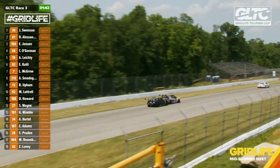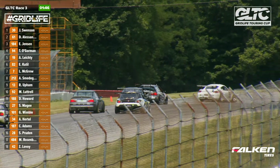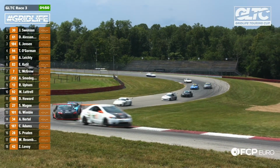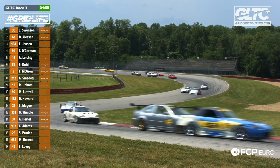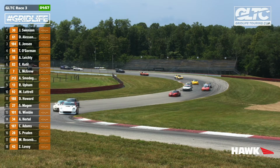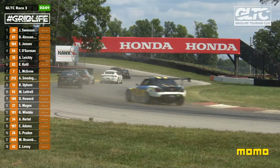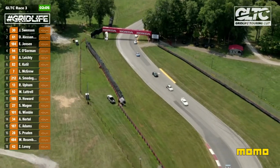And I think Coutil is there, but he's back, and he's got serious pressure from McGrew right there in that black number 7 all over the back. So I don't know whether maybe Coutil missed a gear. Possibly missed a shift or something, but he's got work to do now. That was Smedegaard. Like he was trying to round him up there.